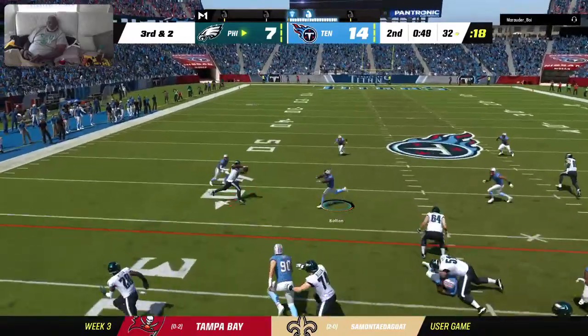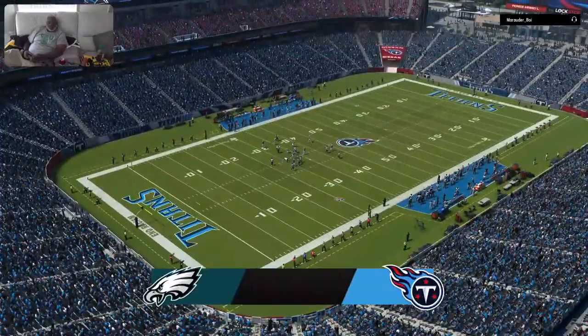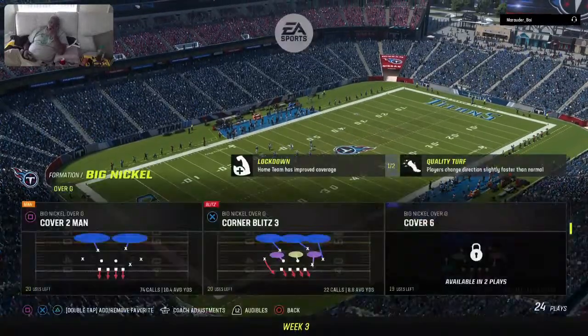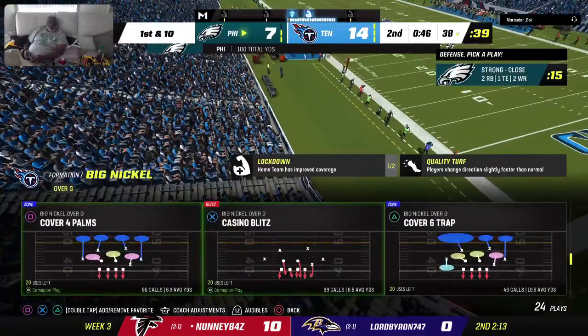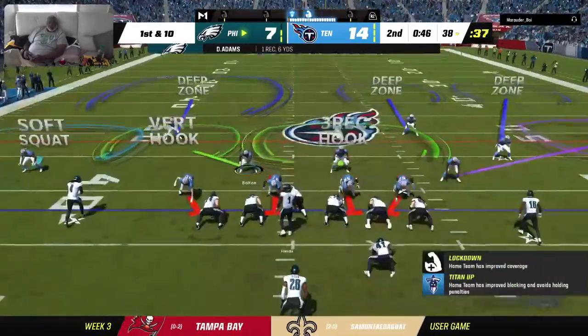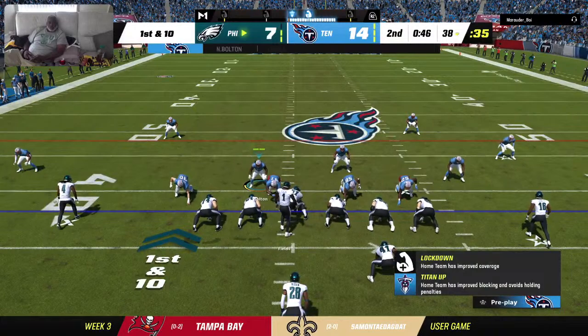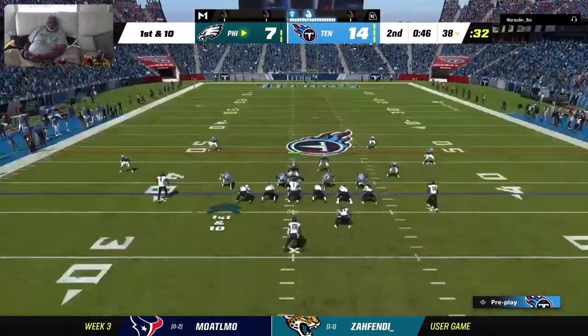3rd and 2, Fields. He gets this to Davante Adams. And he is going to have an Eagles 1st down. It's a gain of 6 that time on 3rd and 2. I like the call on 3rd and 2. They were geared up to stop the run. I like the fact they just hit them quick. A little slant route. All about timing there, partner. Yeah, the timing, everything well executed.